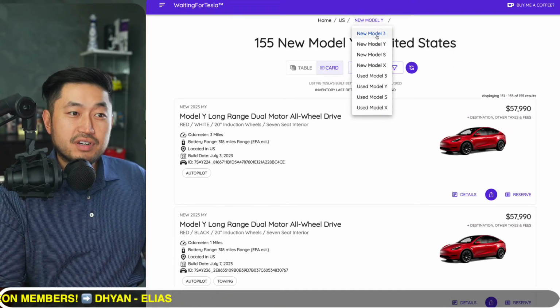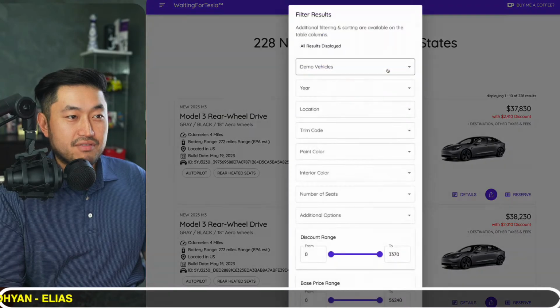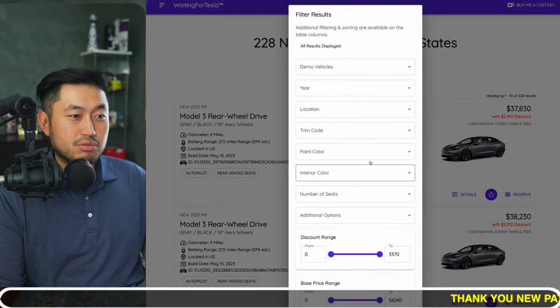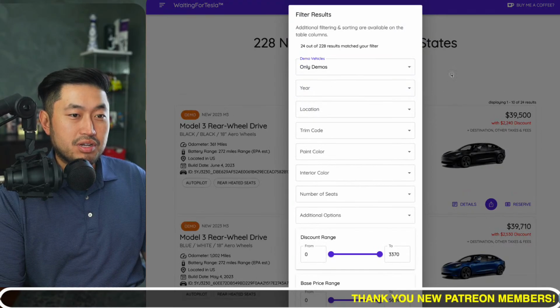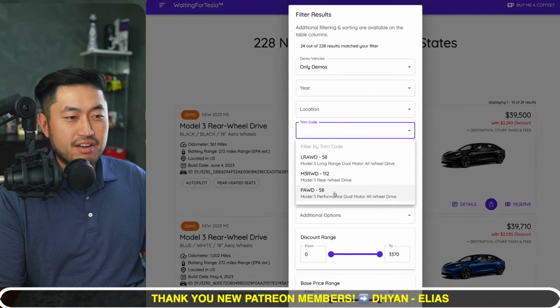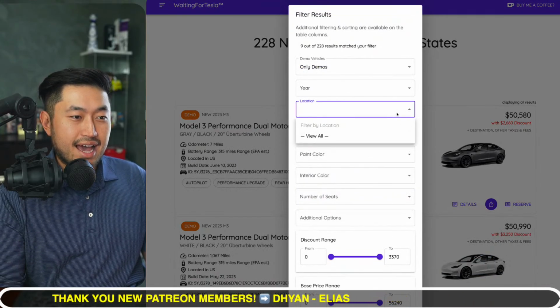But if you go to waitingfortesla.com, where you can see all the different inventory that's actually out there, you can sort it by Model 3. You can even sort it by demo status, where you can see all the different vehicles that could have a discount as well. So let's try and figure out where this vehicle actually is.